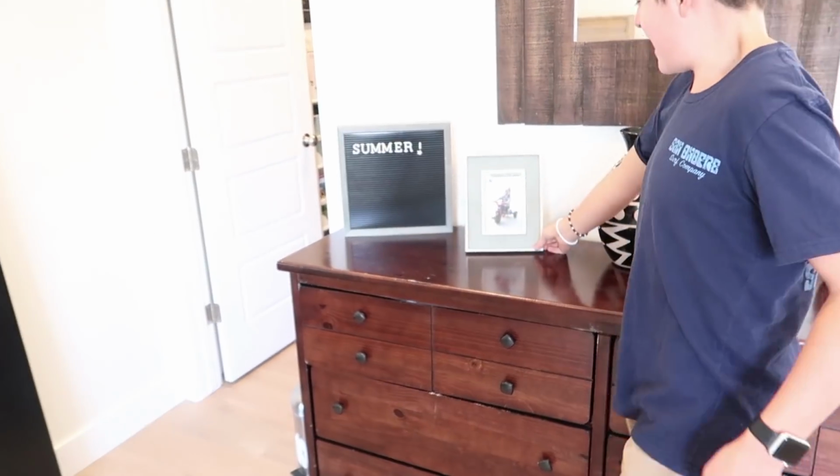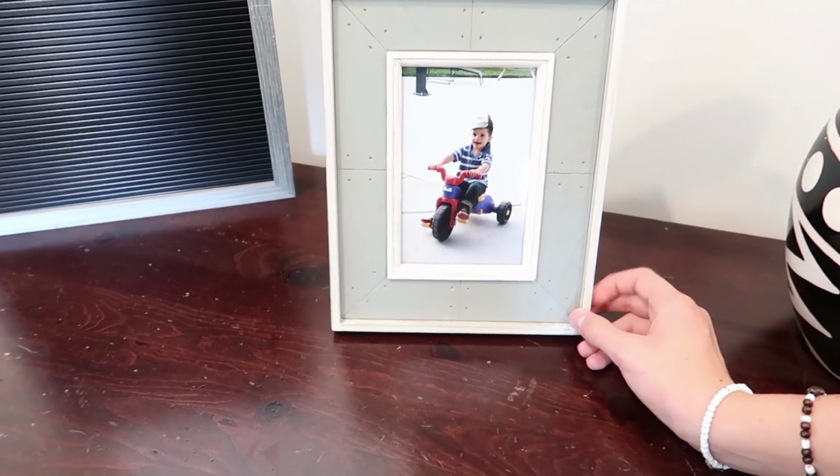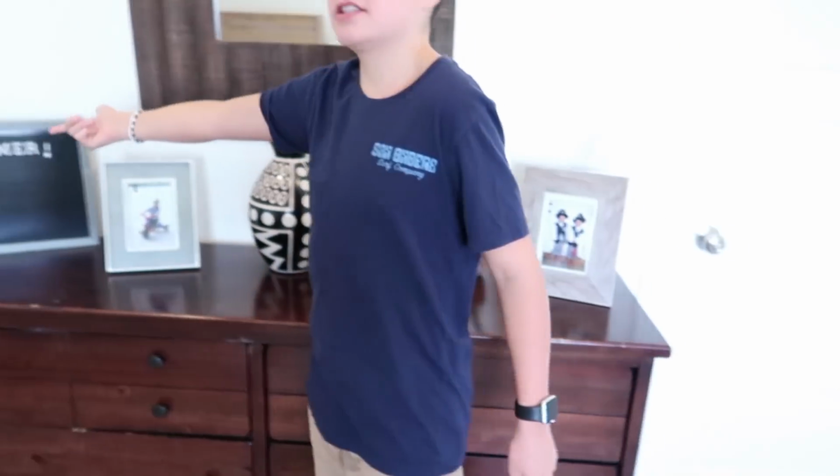Cool. And then another picture of when I was younger. Look at me just riding my tricycle, my three wheel. This frame I think I got from Target too. I got this frame a long time ago. That's that. And then this is just the board. I didn't really have an idea, and summer's already over.